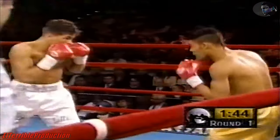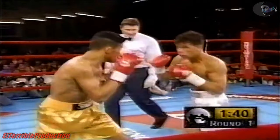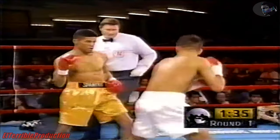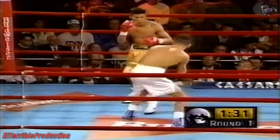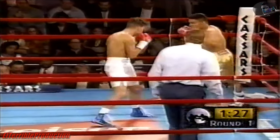Great right hand over the top for Rodriguez. I guess after being married two or three times, this guy's gotten pretty slick. Because he's slipping all of Gatti's big punches early, and he's not trying to hit Gatti too hard, he's just staying away and trying to pepper him when he can. Hard right hand by Rodriguez.